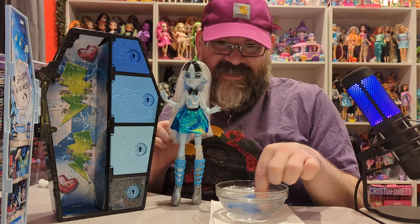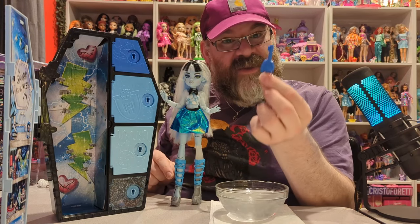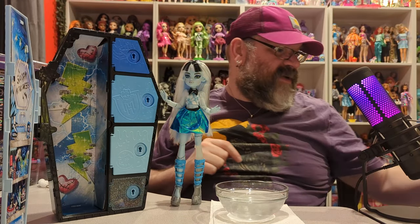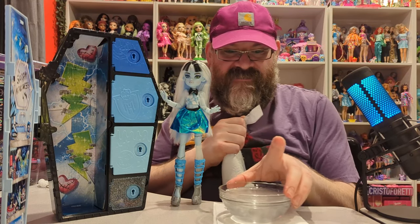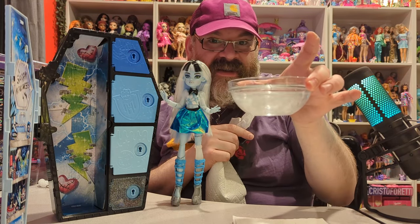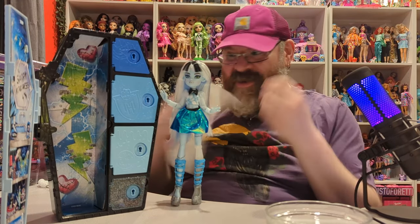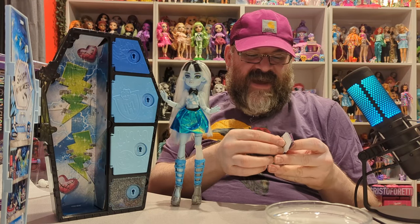Frankie is holding on to the locker, though, I think, to stand. So we got a blue key, and we're dripping water everywhere. So dry that off. Now the water is a little bit iridescent because of the silver paint that was on that, which is really cool. Now I will show you this guide real quick.